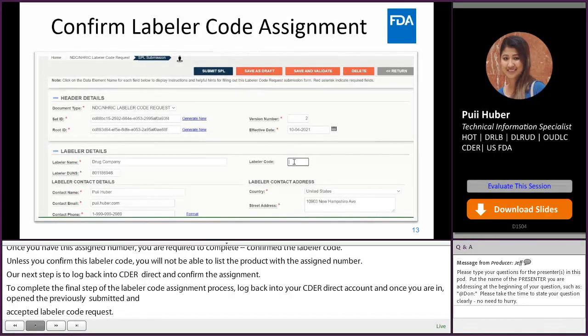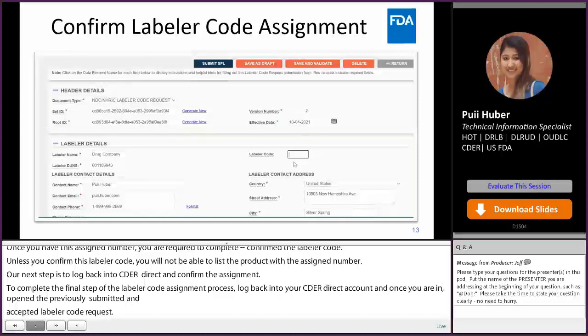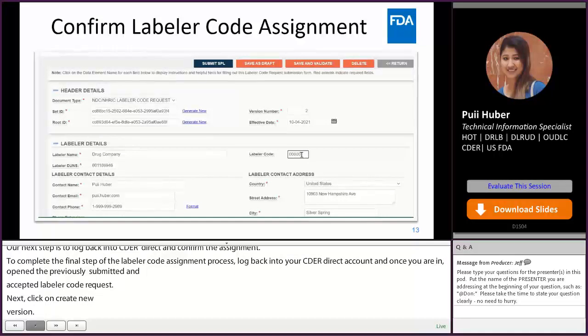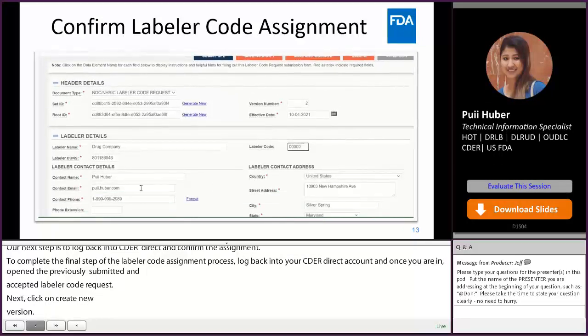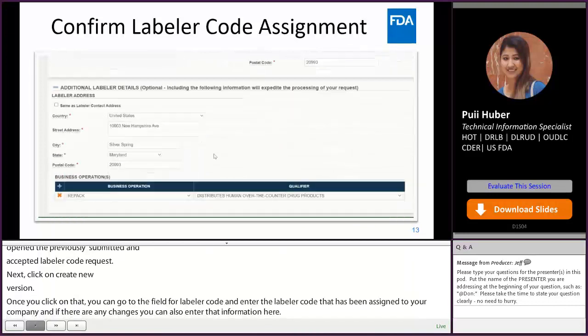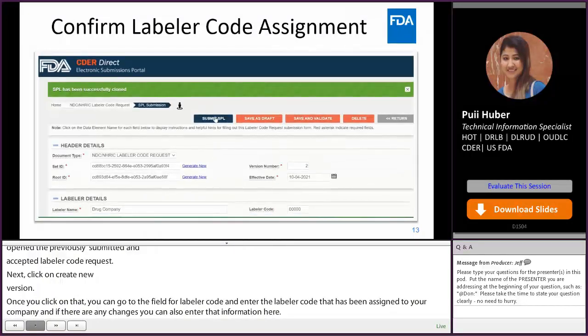And once you click on that, you can go to the field for labeler code and enter the labeler code that has been assigned to your company. And if there are any changes, you can also enter that information here. So if you want to change the contact email, if, for example, it has changed, you can update that or any other information. And if you're ready, you can submit the SPL.